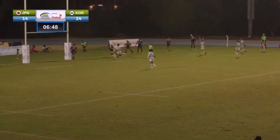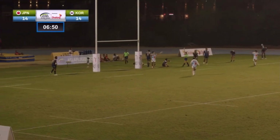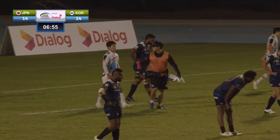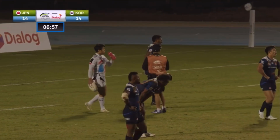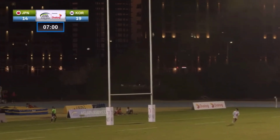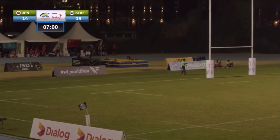Very well played, isn't it? They haven't made a mistake. I don't think I've seen one handling mistake from South Korea. All their catching and passing has been on point. And that's a fantastic score. And let's see if there's going to be a ticket in the Rugby World Cup in 2022 in South Africa.